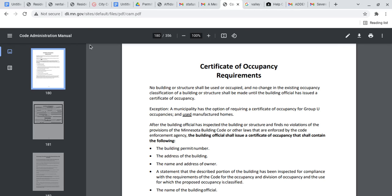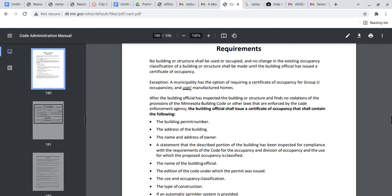So this is from the Code Administration Manual from the Department of Labor and Industry. Certificate of Occupancy Requirements. No building or structure shall be used or occupied, or have changes to its occupancy made, until there's a certificate of occupancy. The exception is manufactured homes, depending on the municipality.